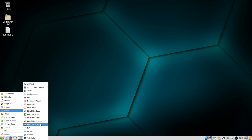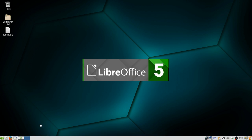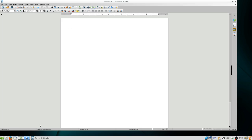But other than that, it looks like everything's working. And so we can try LibreOffice. Yeah, LibreOffice coming up, so that's good. But anyway, I will monitor this for the next few weeks, and if anything new comes up which I need to report on, I'll do another video as a follow-up. But other than that, I think that's it for this time around.